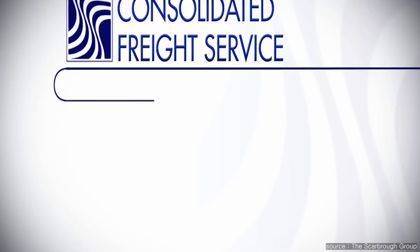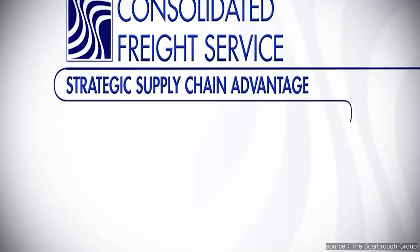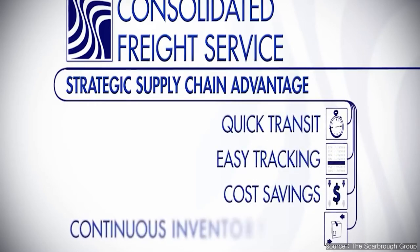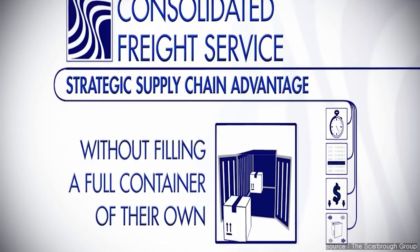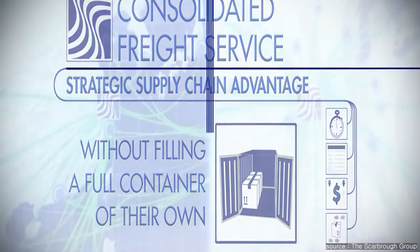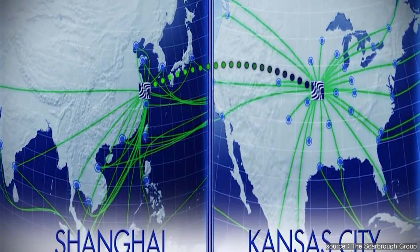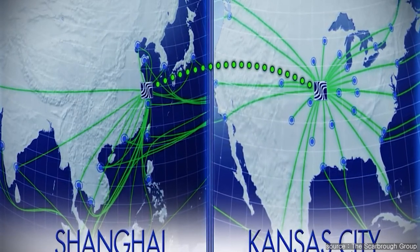It's an ideal solution for clients who need a strategic supply chain advantage, clients who want to benefit from quick transit, easy tracking, cost savings, and continuous inventory movement without filling a full container of their own. Let's see how it works between two of the world's top-tier transportation and logistics hubs, Shanghai and Kansas City, which is just one of our many express lanes.